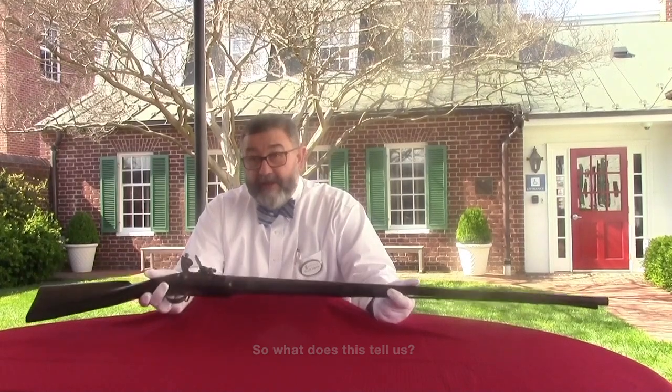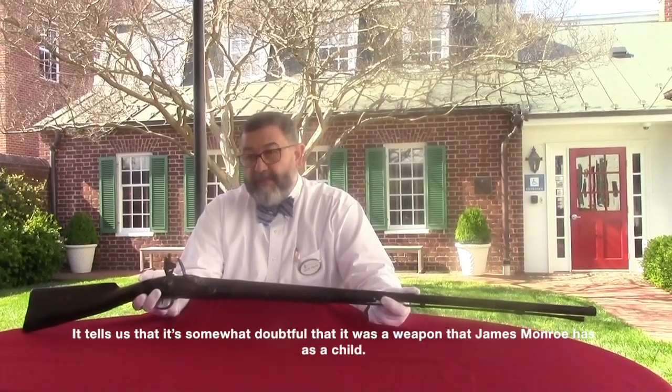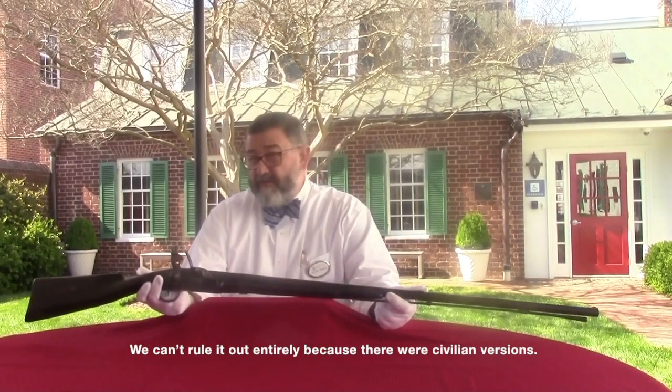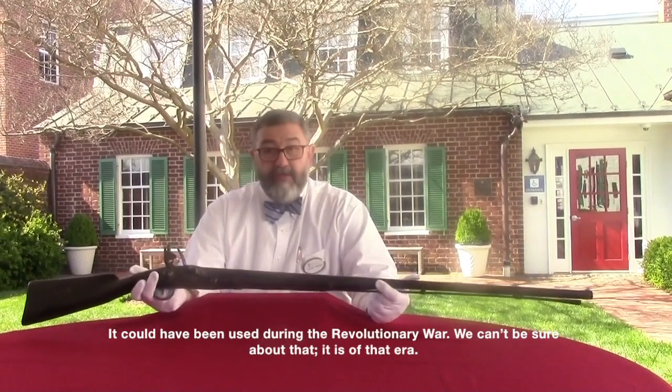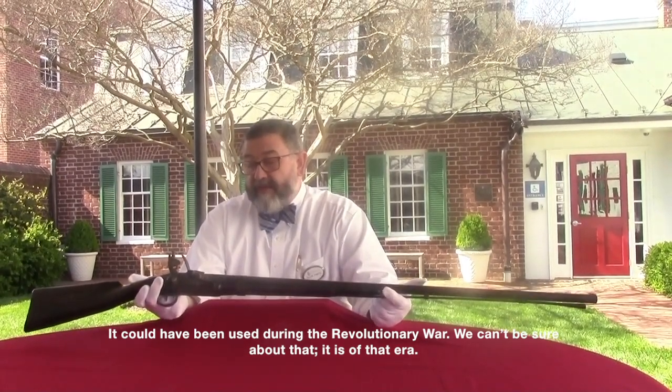So what does this tell us? It tells us that it's somewhat doubtful that this was a weapon that James Monroe had as a child. We can't rule it out entirely because there were civilian versions. It could have been used during the Revolutionary War. We can't be sure about that. It is of that era.